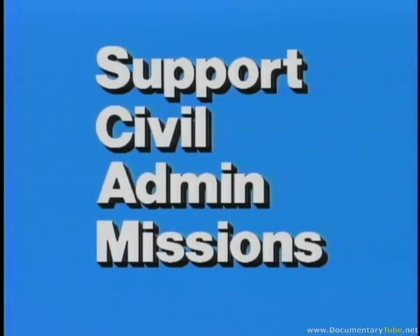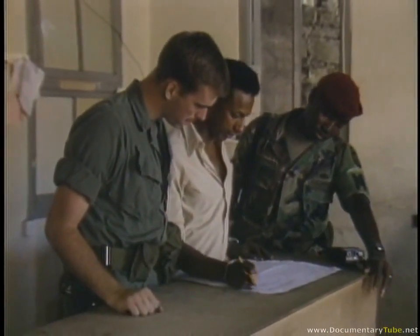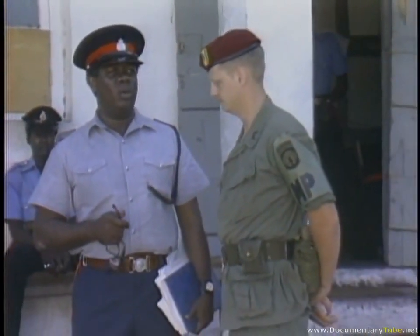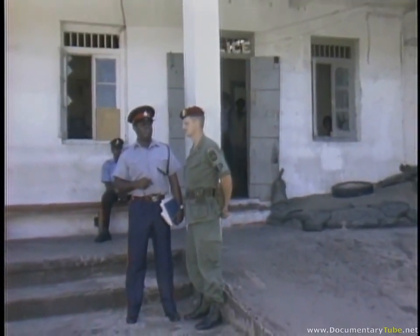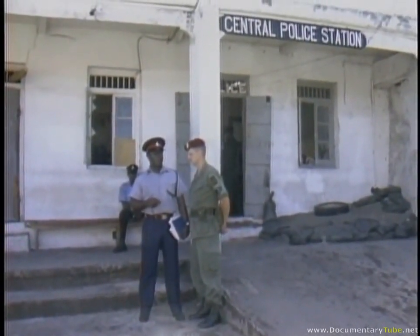United States Army Civil Affairs soldiers also support civil administration missions directed by the National Command Authority. These civil administration missions include assisting a host government to improve or maintain a stable and viable civil government, or establishing a temporary civil administration in friendly territory where U.S. forces are located in order to maintain order and temporarily provide life-sustaining services until the host government can be reestablished.